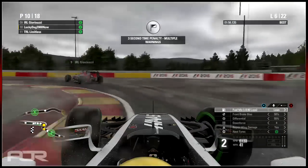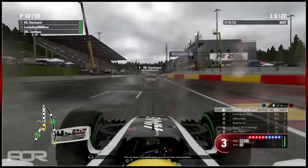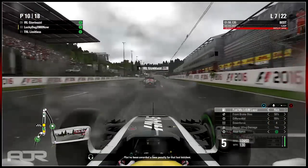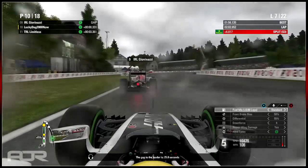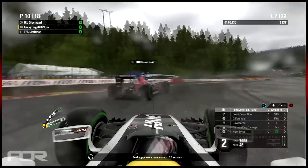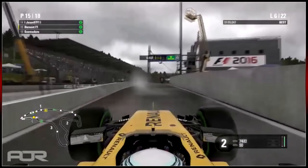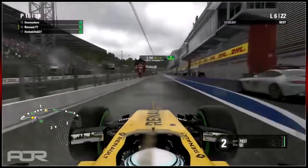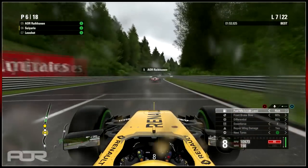Oh, and that's not going to help for Lucky Dog. He did just make his way into the top 10 positions, but now he's got a 3-second time penalty, which might affect his position at the end. Well, he is more than 3 seconds off the car behind, which is in fact his teammate, TRL Limitless, who is not having a great race so far. And yeah, Burnout F1 into the pits to change that front wing after that collision with the McLaren.